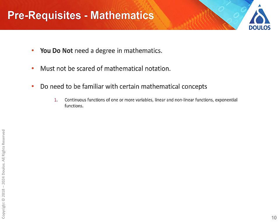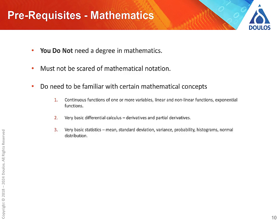So you need to be familiar with continuous functions, linear and nonlinear functions, exponential functions, with very basic differential calculus, in particular the meaning of derivatives and partial derivatives. You'll need to know some very basic statistics. You'll need to understand the meaning of a mean, standard deviation, variance, probability, be able to understand histograms and know what a normal distribution is. And you'll need to be familiar with basic linear algebra, vectors, matrices, summation and dot product.